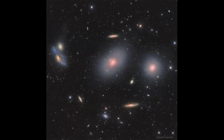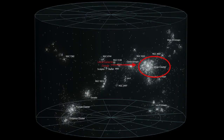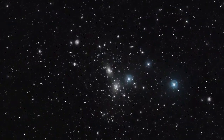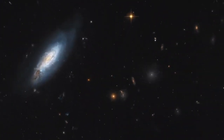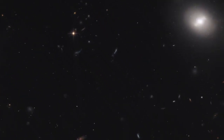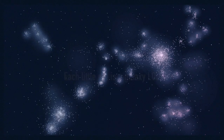Moving further out, we encounter the Virgo Cluster, a cluster of galaxies located about 54 million light-years away. It contains over 1,000 galaxies, including elliptical and spiral galaxies. Even further out, there's the Coma Cluster, a massive cluster of over 1,000 galaxies located about 320 million light-years away. Beyond the Coma Cluster, there are even larger structures known as superclusters, which are clusters of galaxy clusters.